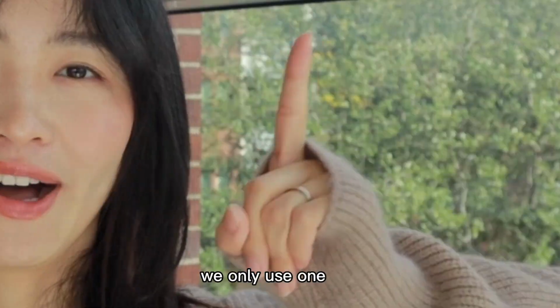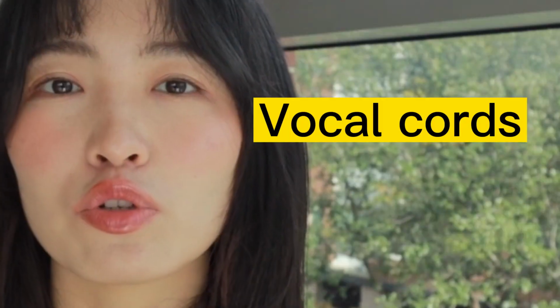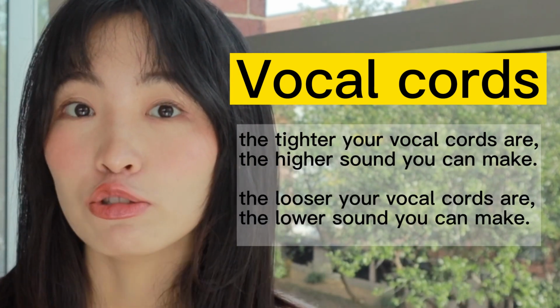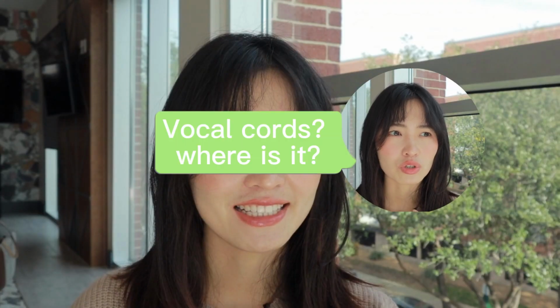We only use one vocal organ when we pronounce tones. Any tones, ma, ma, ma, ma, which are your vocal cords. The tighter your vocal cords are, the higher sound that you can make. The looser your vocal cords are, the lower sound you can make. Vocal cords? Where is it?